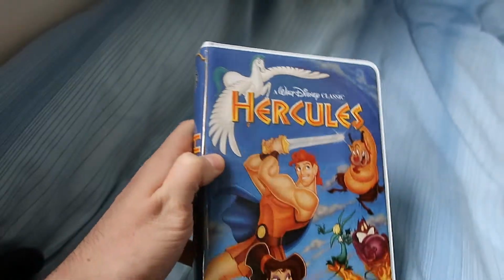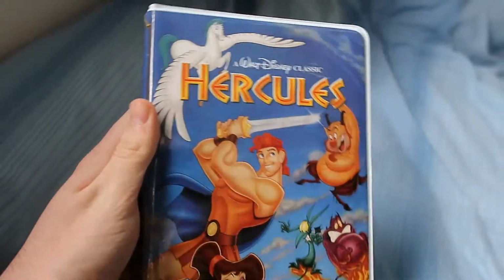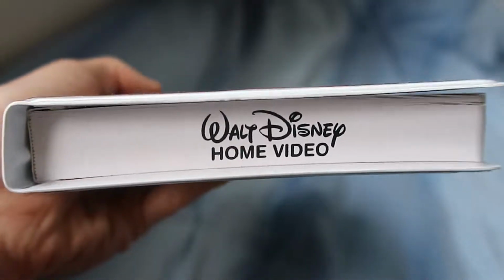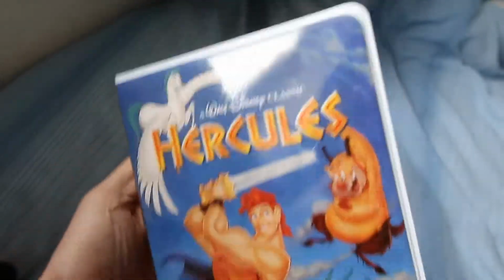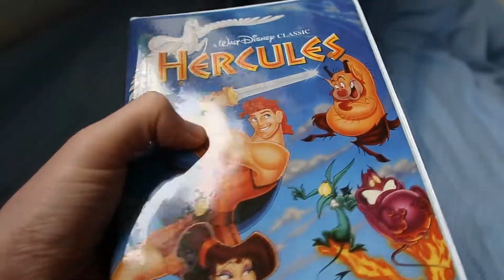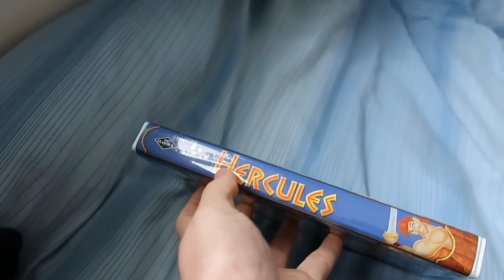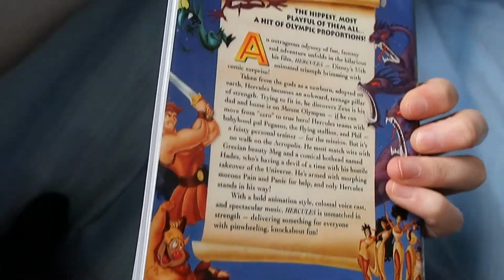This is one of the notebooks that's supposed to look like the old home video cassette tape covers back from the 90s and stuff, which obviously I got when I was a kid. But you see at the side there it says Walt Disney Home Video. I wasn't actually a fan of this when I saw it in the store, but Emma got me one, and because of the detail they put into it, I've actually sort of changed my mind on how I feel about it. At the side, yeah, see, it says Hercules, one of my favourite Disney films. Obviously the back's got the blurb from the back of the cassette.